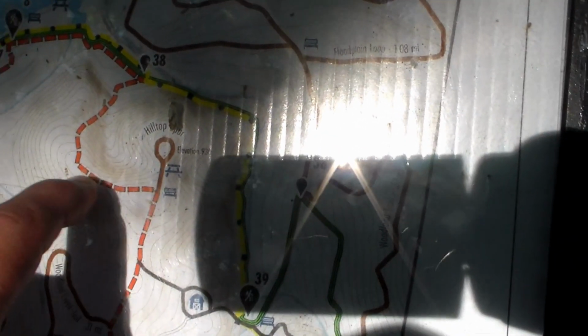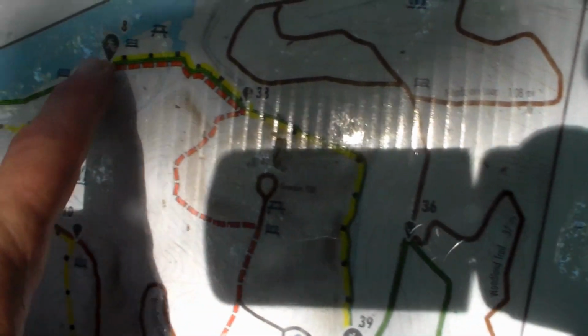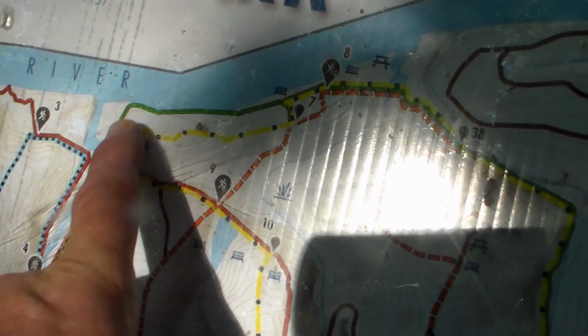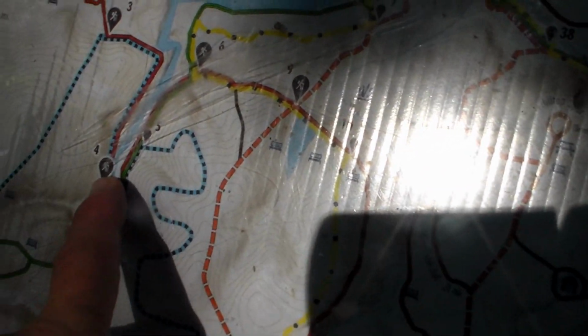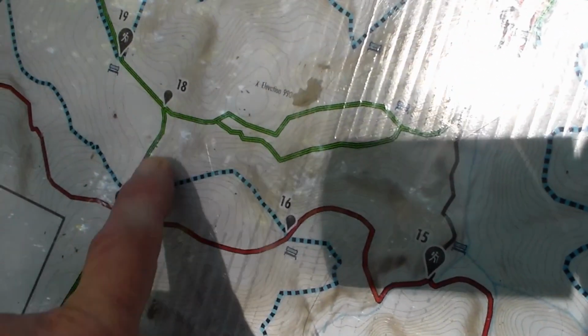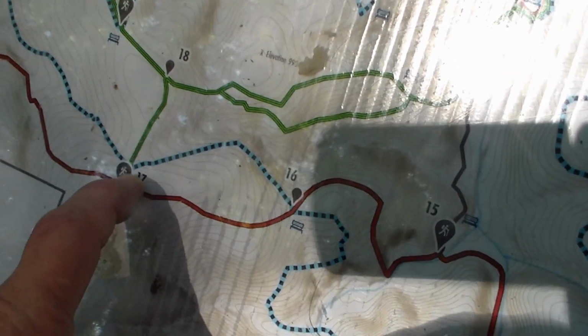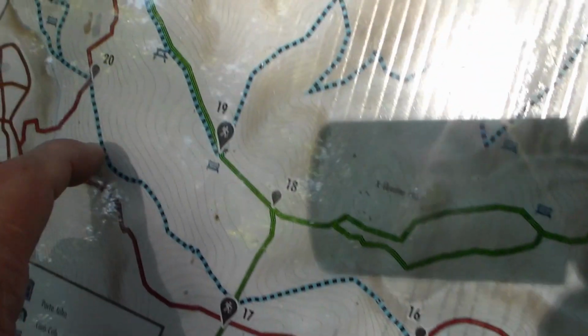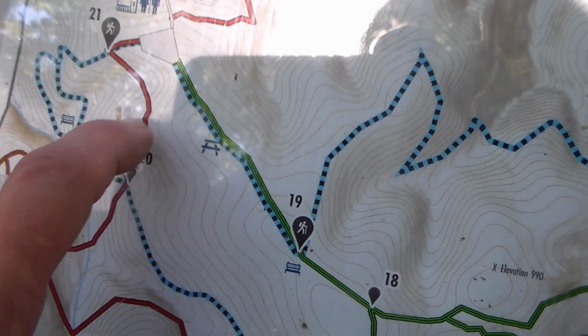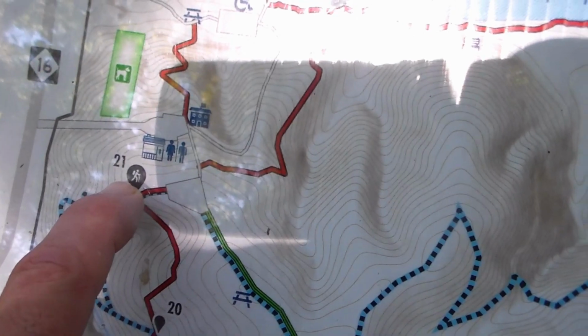But anyways, after that, we headed across the red, all the way across. Here's where we got a view of the river. Right there on the green, headed down to here, number 4, and from number 4 we headed down that green trail all the way to number 18, headed down to 17, and came all the way up here to number 20, and then continued on that red trail all the way up to 21 and back to the parking lot, which is right that way.